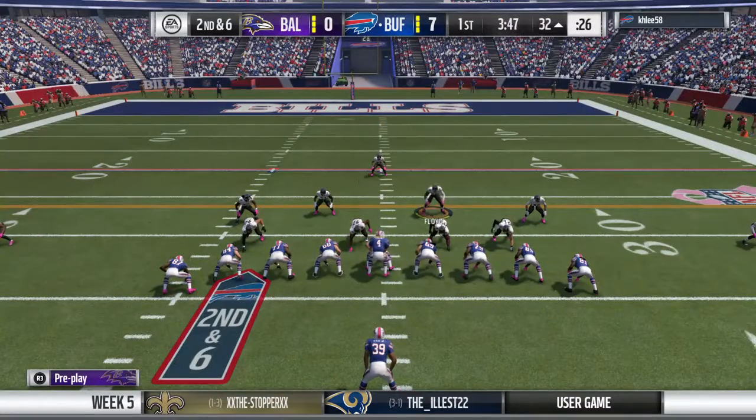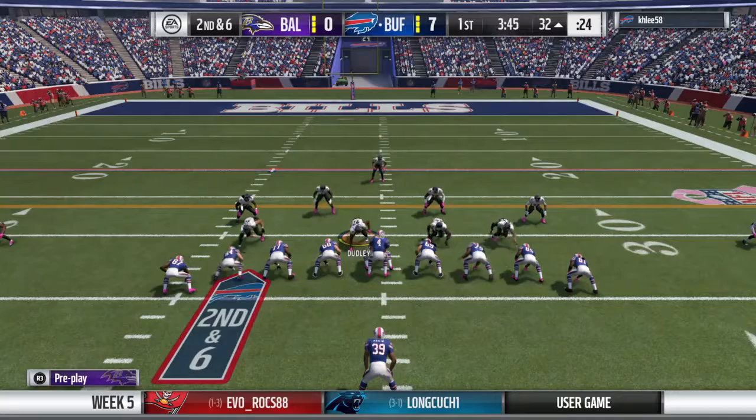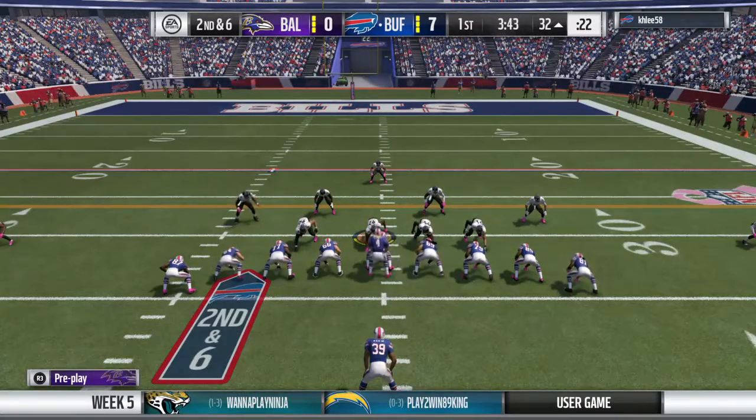They come out with one back and 3 tight ends. And the D-line pinching together must be expecting the run.